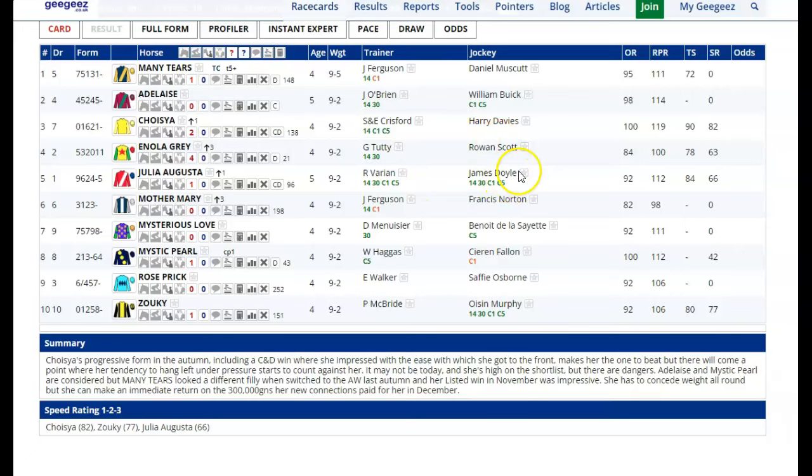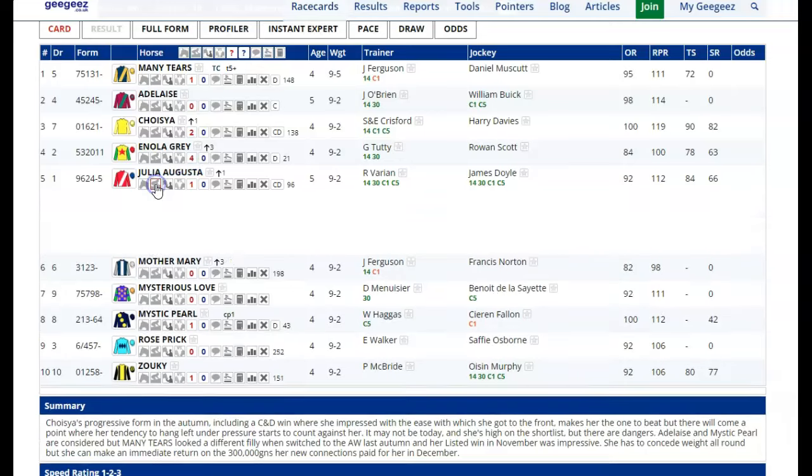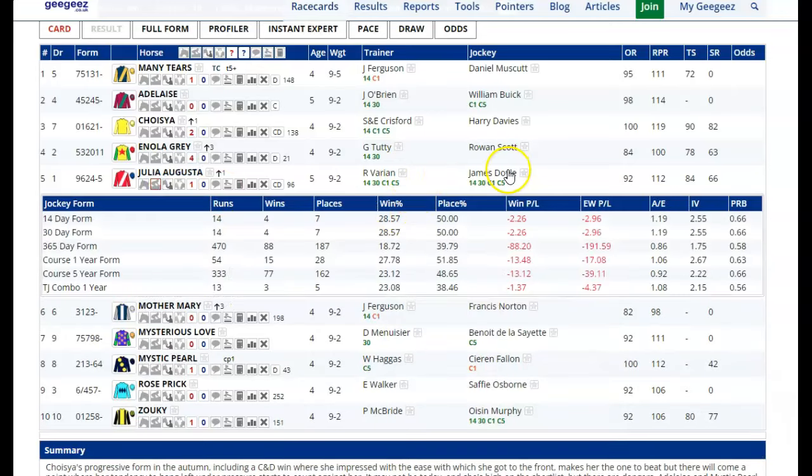James Doyle is no longer Godolphin number 2, I believe. Stand to be corrected, but I think he's gone freelance. He'll probably ride plenty for Godolphin as well, of course, but I think he's just loosened the shackles a bit, and he's going to be riding plenty for Roger Varian. I'm not sure if he's officially been made stable jockey. I'd need to check that up. I don't think so necessarily, but Roger started to use him plenty.